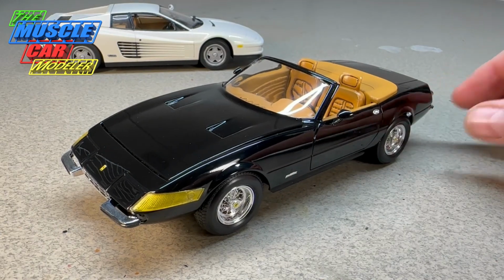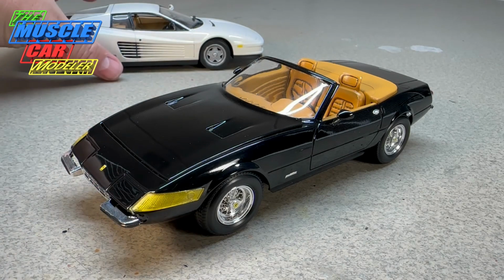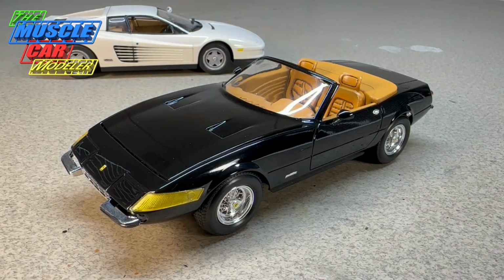But this was a fun one to build, and it was a quick build. I didn't put a whole lot of effort and time into this one. It was just kind of in between projects, or when I had something I wanted to do, I did it. And it was kind of fun.